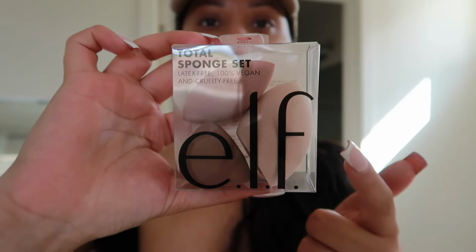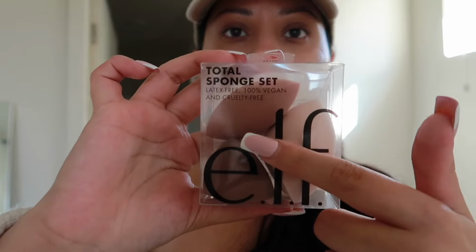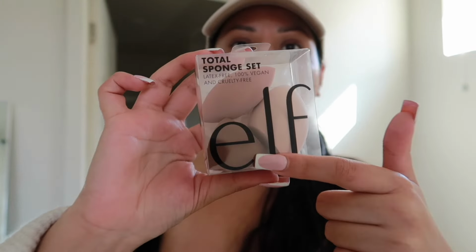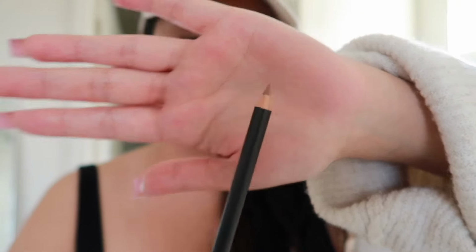So the first thing that I got are these total sponge sets just from e.l.f. And they're 3 different sizes and 3 different shapes. So this one is like your classic sponge. This one is a little bit smaller. And then this one is like a triangular shape. And then I also picked up a new lip liner from MAC. I got the shade Stripped Down. This is the MAC lip liner that I already have that's about to run out. I've had it for such a long time. It's about to finish, so this is what it looks like. I'll probably use this tonight. I'll probably do my go-to lip combo that I've been doing.